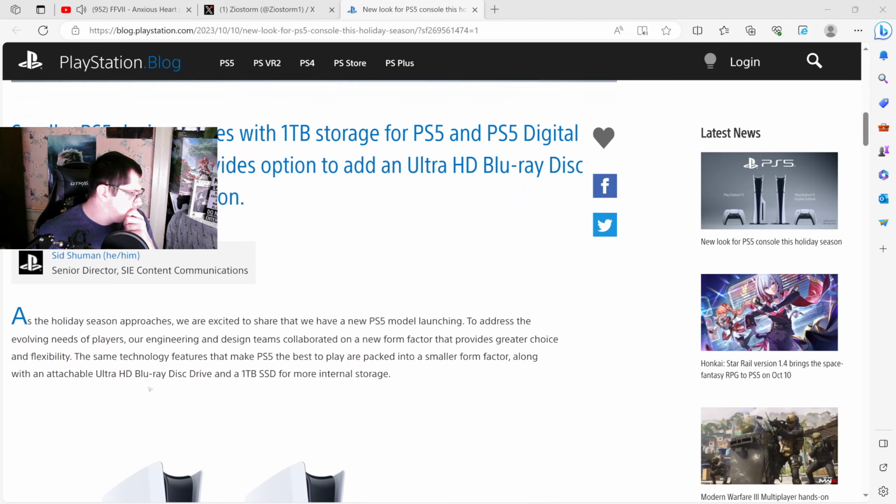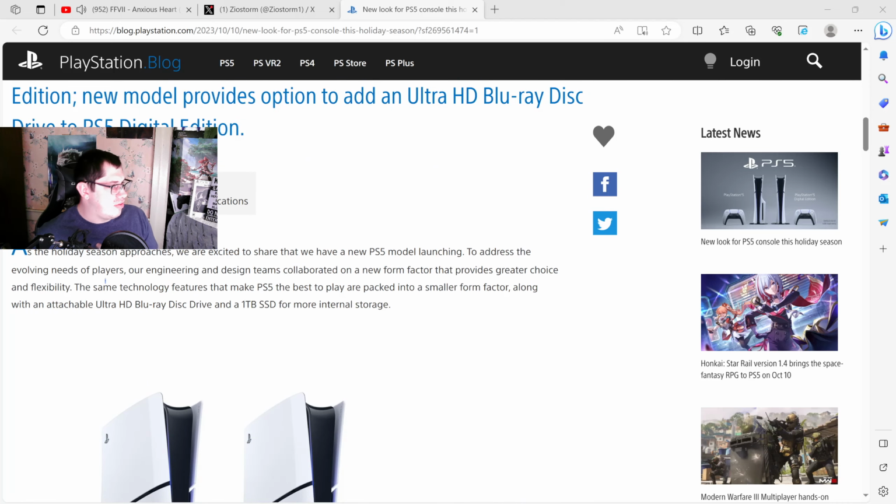As the holiday season approaches, we are excited to share that we have a new PS5 model launching. To address the evolving needs of players, our engineering and design teams collaborated on a new form factor that provides greater choice and flexibility. The same technology features that make the PS5 the best to play are packed in a smaller form factor, along with an attachable Ultra HD Blu-ray disc drive. So here we go.